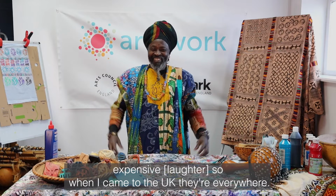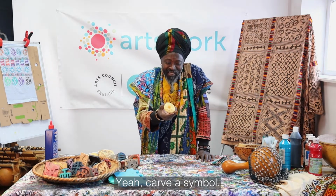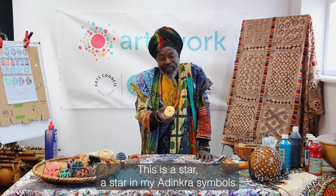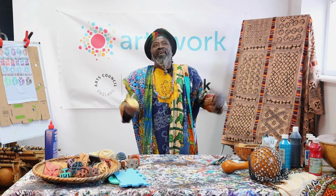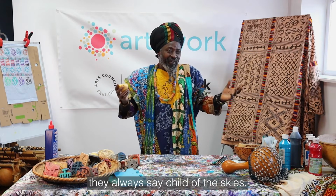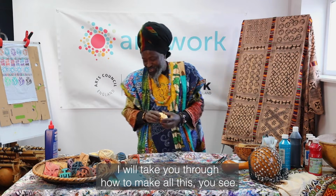So when I came to UK, they're everywhere. So you can carve yourself a very beautiful, yeah, carve a symbol. This is a star in my Adinkra symbols. You are the child or the person of the heavens because the stars is there and everybody with their star. They always say child of the skies. So, and easy to make. I will take you through how to make all this, you see.